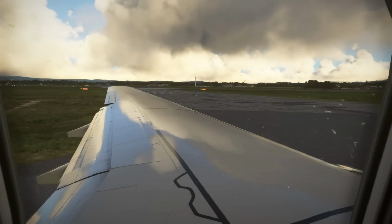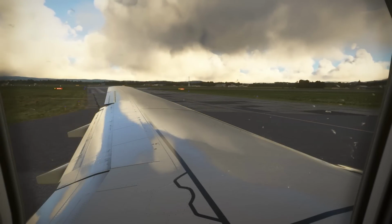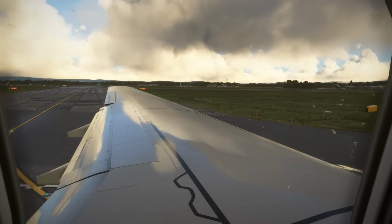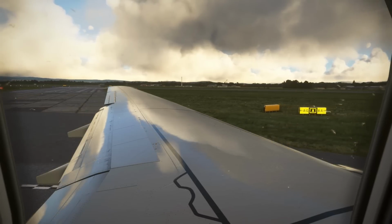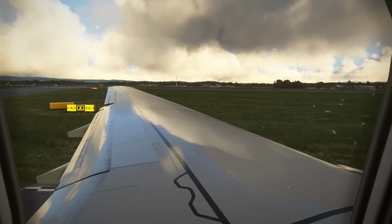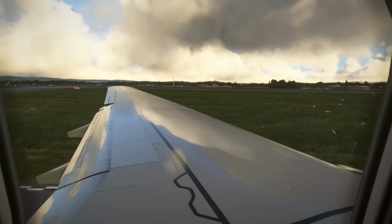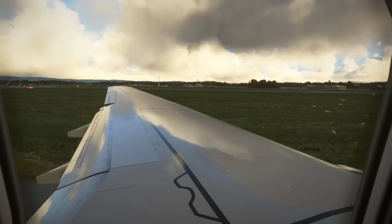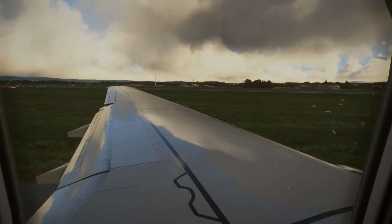Ladies and gentlemen, in preparation for departure, please check to see that your seatbelts are securely fastened, your window shades are open, seat backs are in the upright and locked position, your tray tables have been put away, all your carry-on items are securely stowed, all electronic devices need to be powered off, and that includes cellular phones. Thank you.